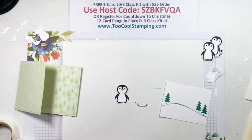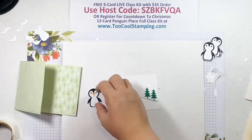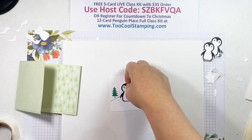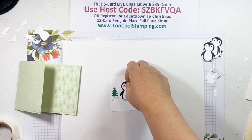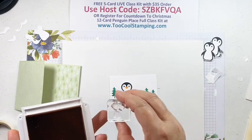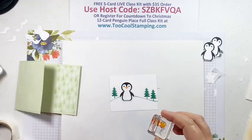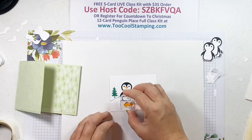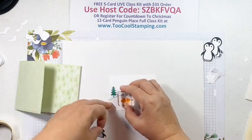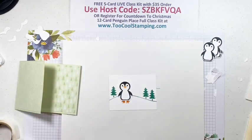And he's also going to have some feet. He's going to be about right here. Maybe right here. There's two different feet images, a single and a double. And we're going to ink up the double one. We're going to put it right below this image, like that. Oh, he's so cute already.